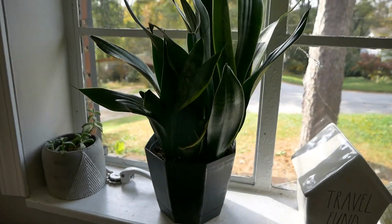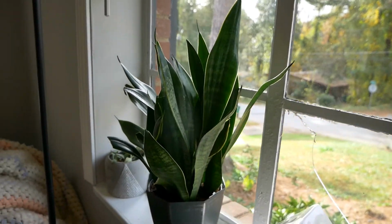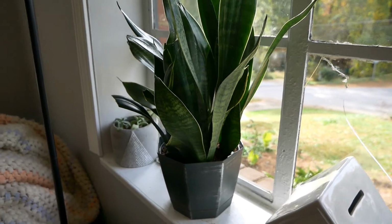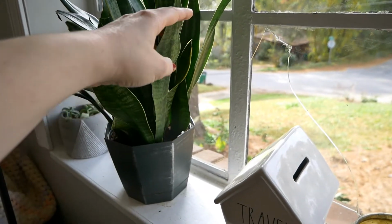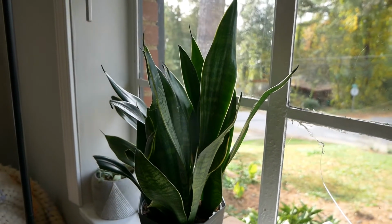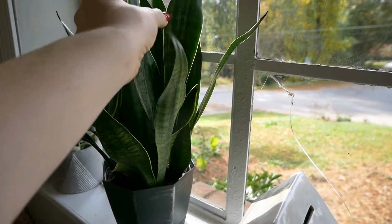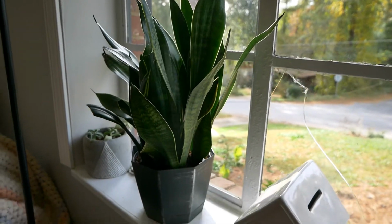Here is one of the plants that our neighbor gifted us, and this is a classic snake plant. I mean, it barely has asked me for anything in the past, I guess, several months that we've had it. I've had it up in this window and it seems to be very happy. I water it like once a month. It's awesome.